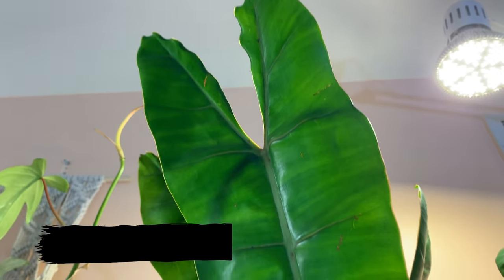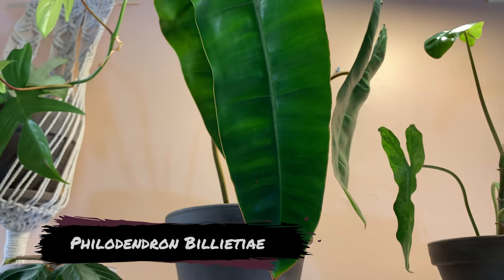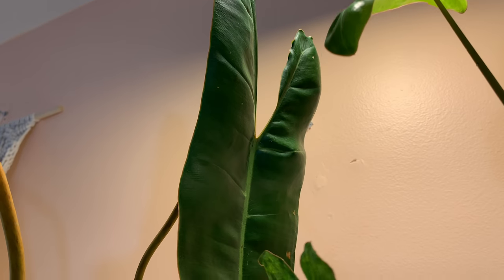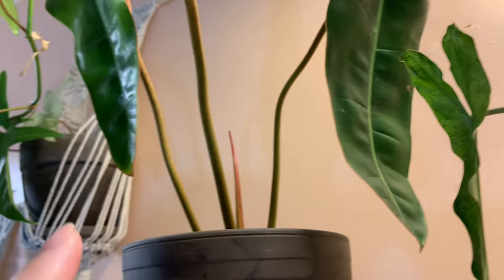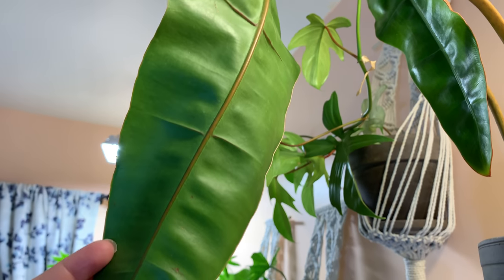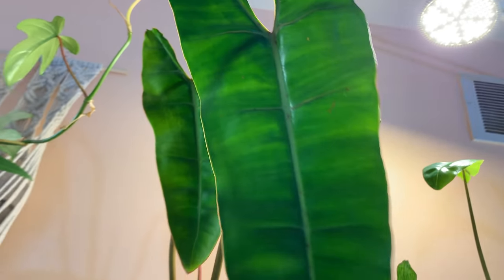And then over here, this wonderful, wonderful specimen is my philodendron Dilatatum, and he is so big. I absolutely love him. How amazing. I was so excited to get this one. And he's just doing really well.